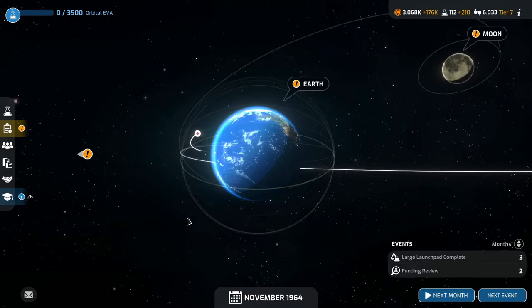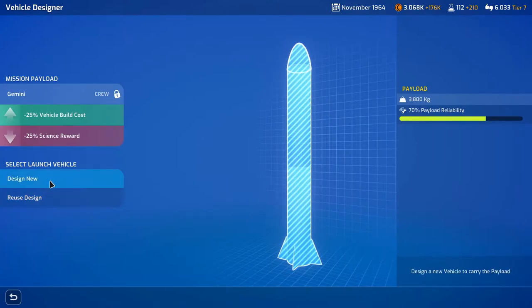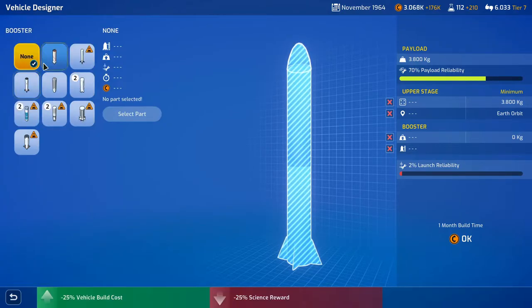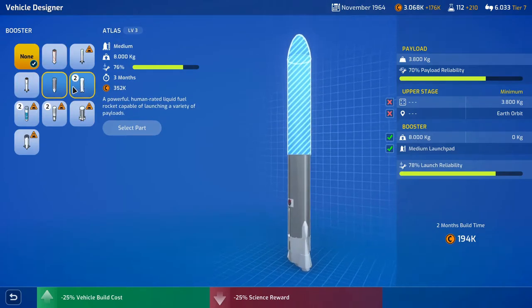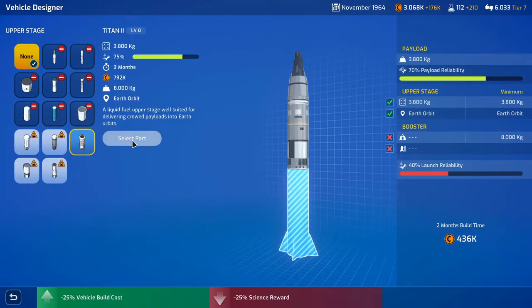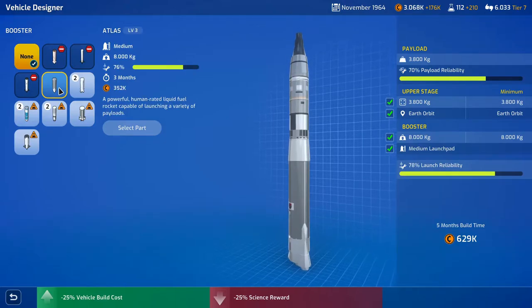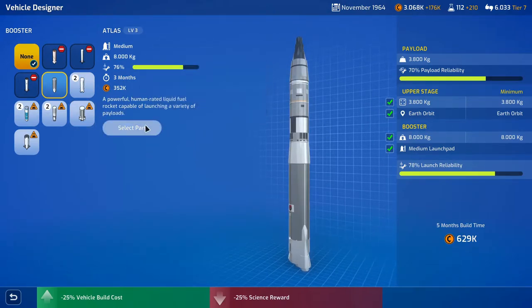Let's do orbital EVA. Man! Multi-crew orbit. Design new. Booster will be the Atlas, because I think that's the only one that can do it. We have the Titan 2 here. And then the booster. The Atlas can do it. The Ariane can do it if we put boosters on it. Can't do that, so it will be the Atlas.